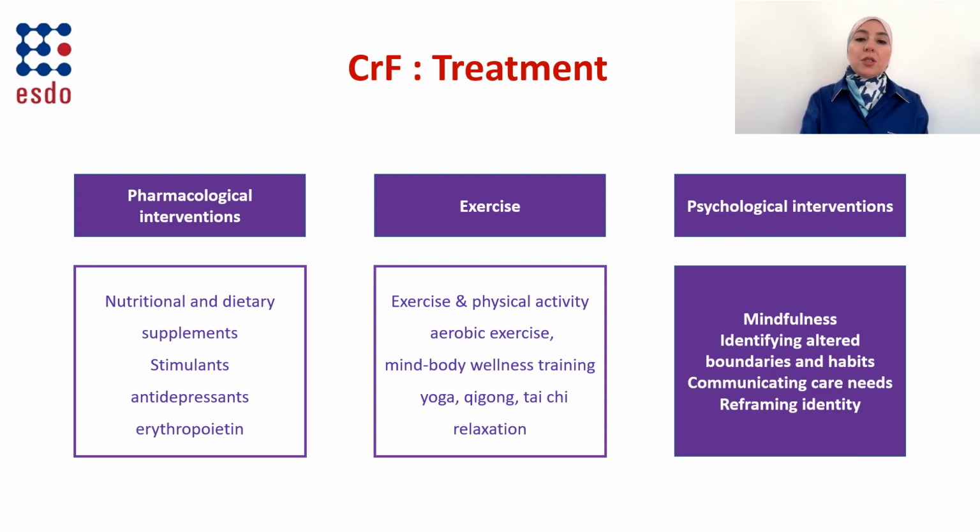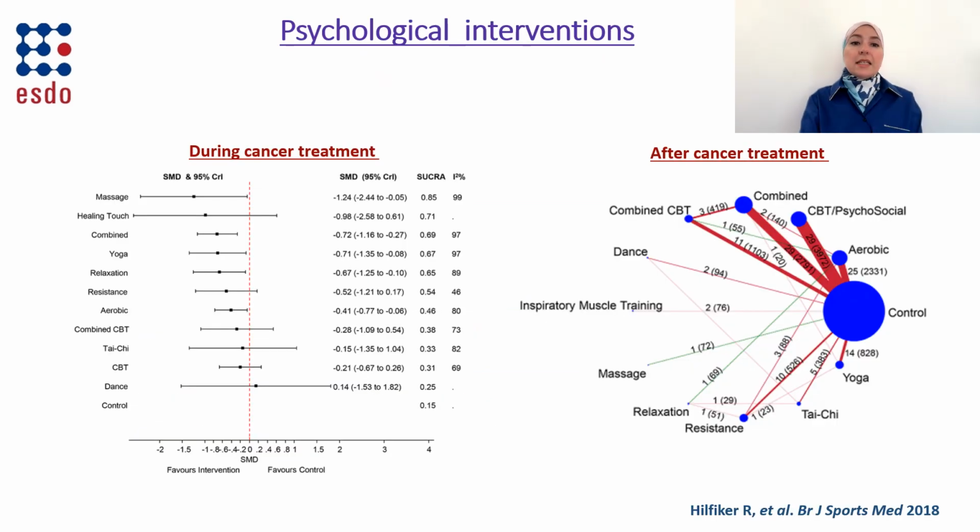Psychosocial interventions for treatment of CRF cover a broad range of various interventions such as mind-body interventions, psychotherapy, or psychoeducation. And the main goals of these interventions are to help patients change their coping strategies and behavior and address self-help or self-care strategies. Some interventions such as relaxation techniques and yoga are the most effective in reducing fatigue during cancer treatments. Also, cognitive behavioral therapy and mixed modal interventions delivered after completion of active treatment have been shown to be effective in reducing post-treatment fatigue.